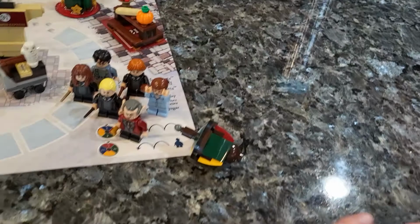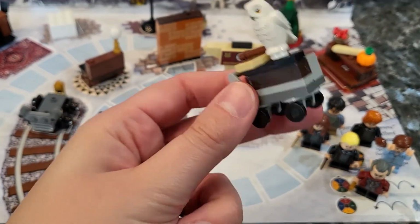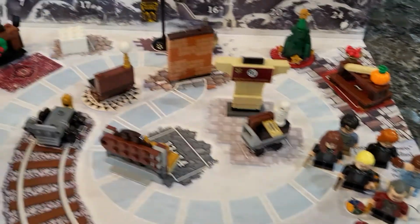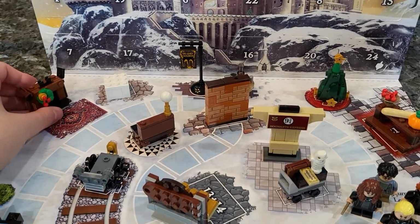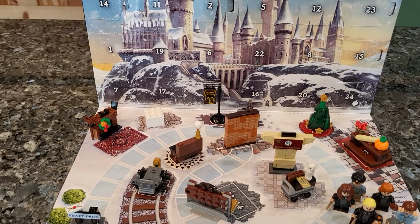There's a game element. You get 2 chocolate frog cards. Lots of really cool pieces to add to your display if you want to take this apart. A really fantastic fireplace letter mechanism that I think is really, really cute. So overall, I actually think that this advent calendar is really, really great.